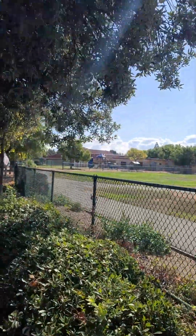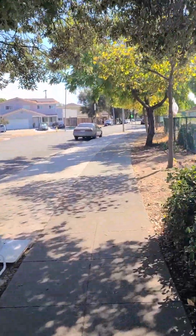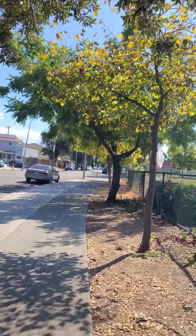And as you can see, the play structure there, we are approaching the elementary school, which will be the final destination of this video.